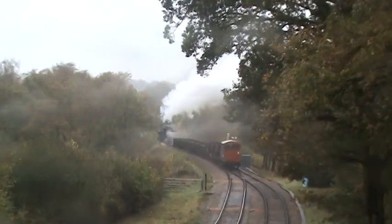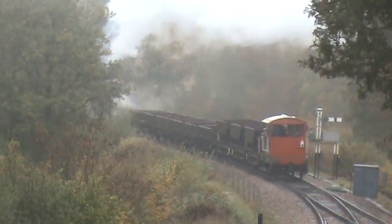Continuing under Leamland Bridge, the engineer's train takes the single line section towards Kingscote.